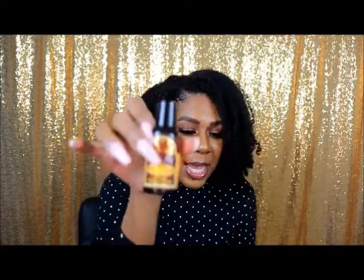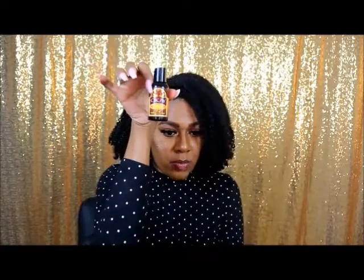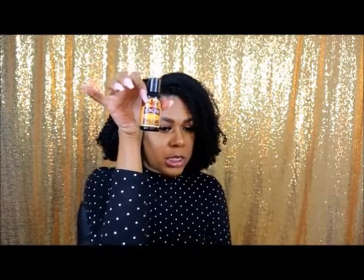The third thing that I did, I have some products that I did use. Let me show you these products. So you guys already know what this product is, most likely. I mean, you should know. I use the Jamaican black castor oil. I don't even know if you can see that. It's the oil of Palma Christi.